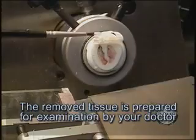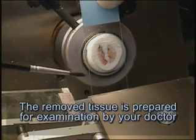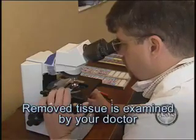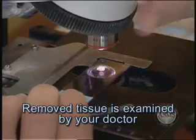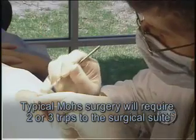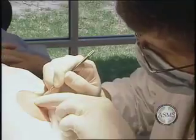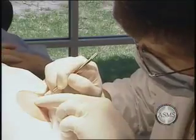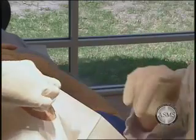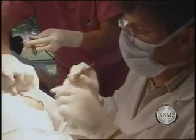While you are waiting, the piece of tissue will be processed in our laboratory, where it is frozen, cut, stained, made into slides, and read under a microscope by your doctor. This entire process usually requires about an hour. On average, the complete removal of the skin cancer will require 2 to 3 trips to the surgical suite. Some cancers, due to their spread into local tissue, will require more sessions to remove the tumor completely. However, even these larger cases can usually be completed in the same day.